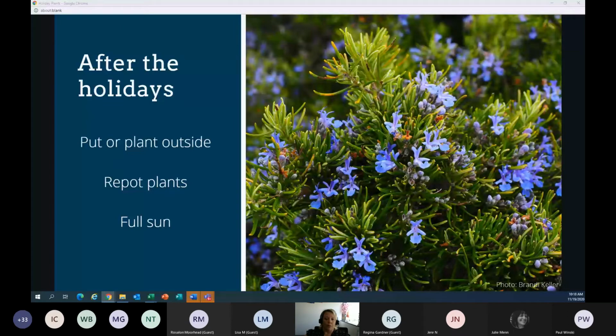One of the advantages of this particular plant is that it can actually be planted as a foundation plant or an interesting shrub in your garden. So plant outside, repot plants, and then of course, really full sun. And if you are going to transplant it, just be sure that you do it well after a frost, even here in Houston, because well-established plants are going to handle those low temperatures a lot better than brand new plants.